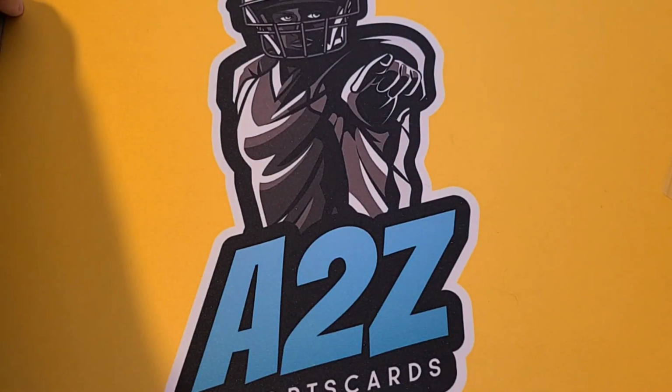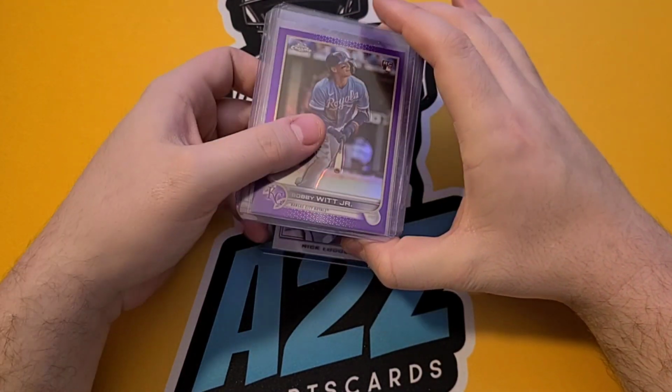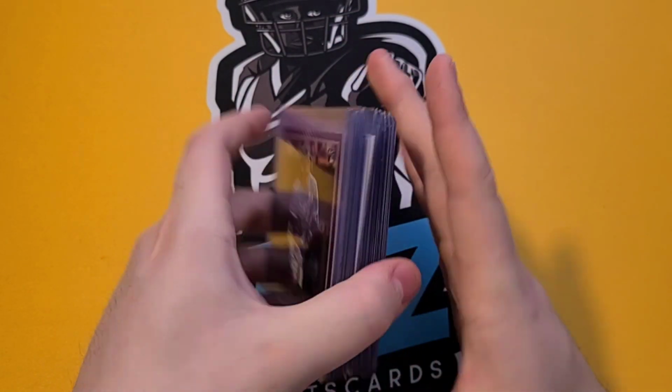So that was all from the Sports Corner. Great time going there. Always have new stuff. Make sure you guys check them out if you're in the southern tier area. So all these cards for $60, I thought that was a pretty good deal.